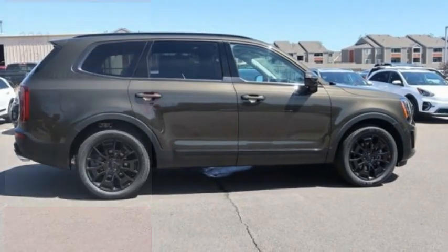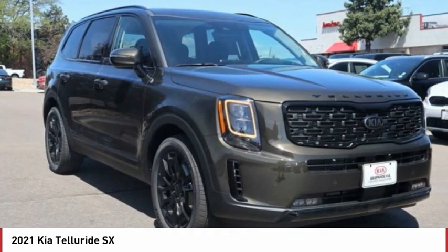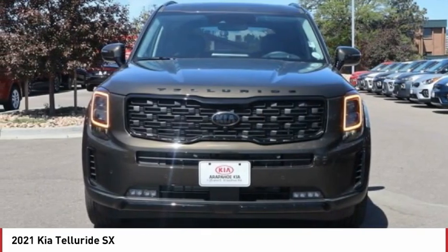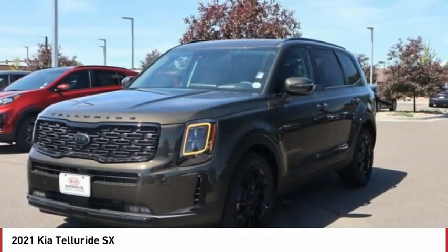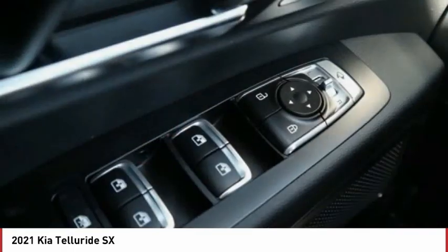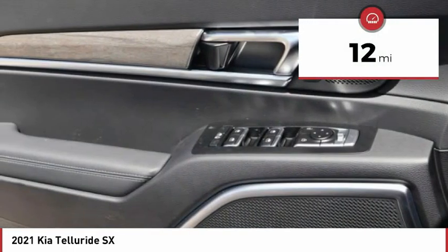Ride in the 2021 Telluride. The Kia Telluride is an impressive SUV that boasts a striking exterior look, plenty of interior technology features, additional space for guests in the third row, and a powerful engine leave no doubt that this is an SUV worth talking about. This vehicle has less than 100 miles.